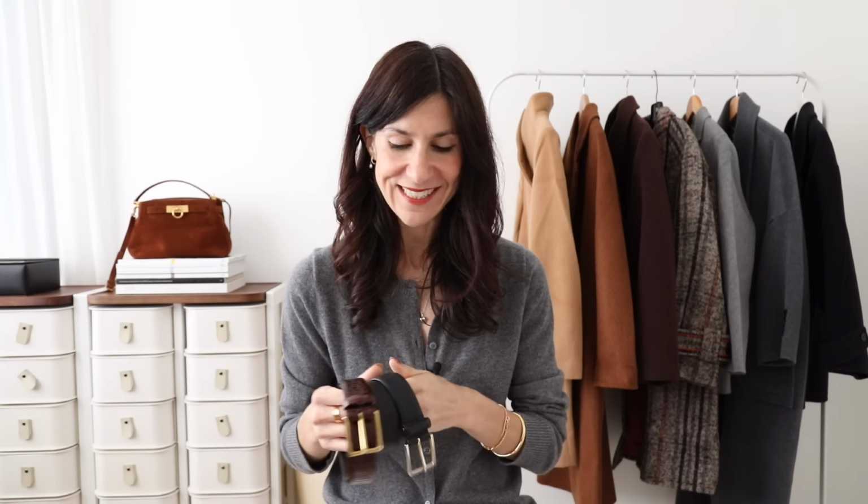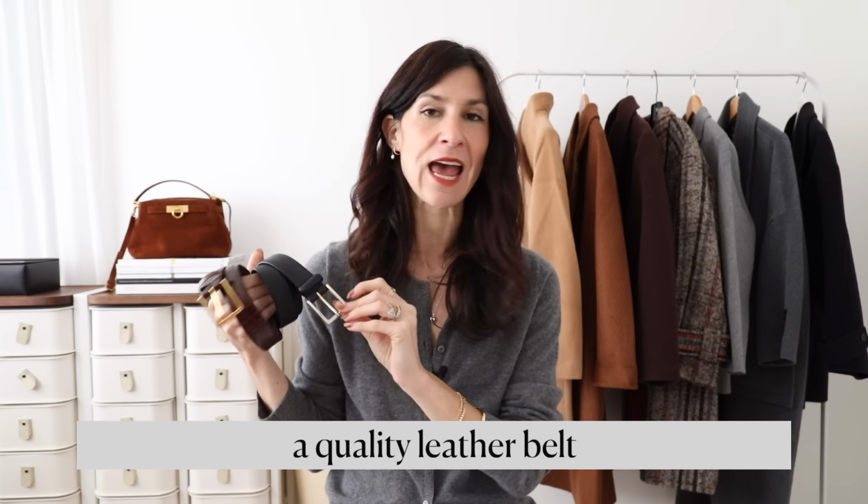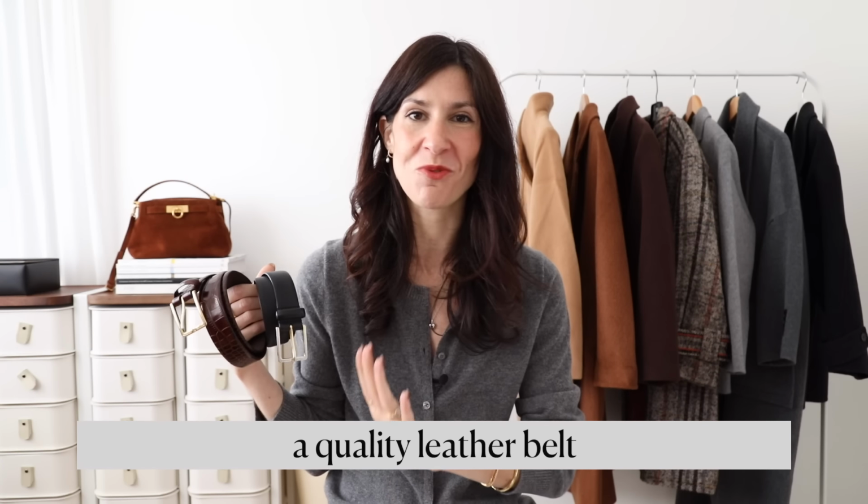The silent hero of many an outfit, a good quality leather belt. This is something to me that absolutely is a luxury that I will always spend on.